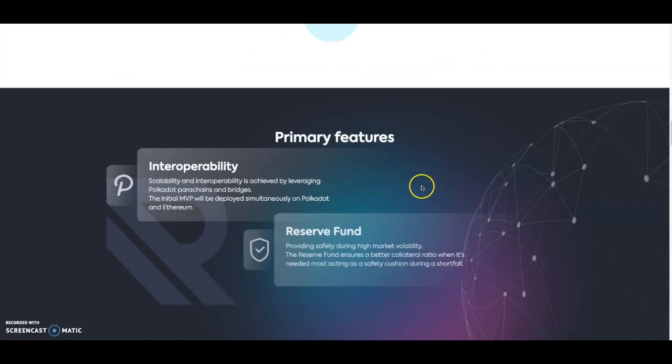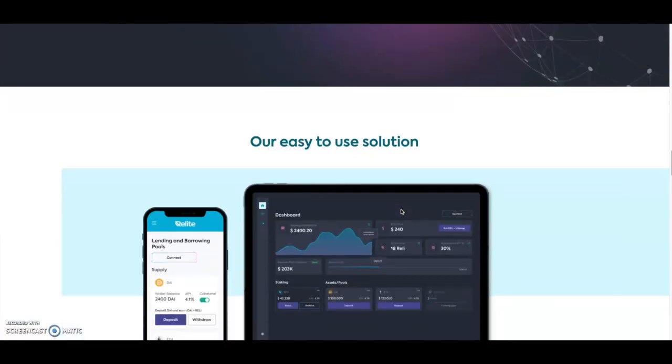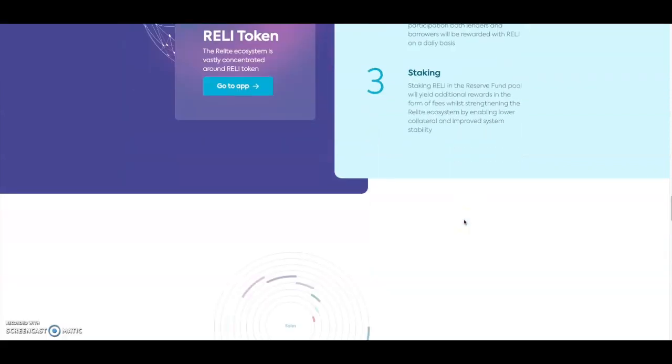All right. So the primary features are, of course, we talked about it: interoperability, reserve fund, providing safety during high market volatility. The reserve fund ensures a better collateral ratio when it's needed, acting as a safety cushion during a shortfall. Then you got non-fixed and fixed term pools, and then scrolling down some more, you got the token, which basically allows you to govern liquidity mining and staking.